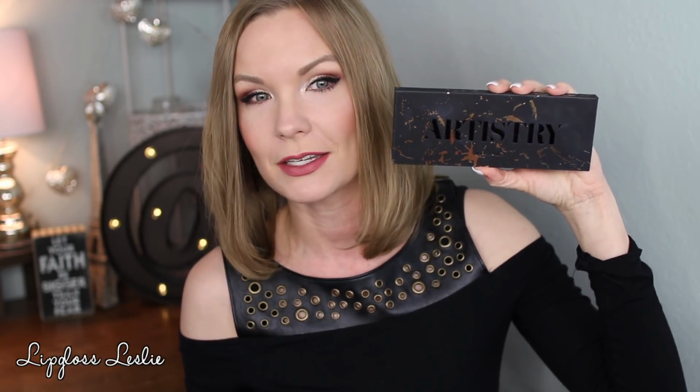The first eye favorite for the week is definitely this palette right here. This is the Bad Habit Beauty Artistry palette. I am just blown away by this palette. This looks like a high-end palette. It feels weighty like a high-end palette. I mean, it is cardboard, but it's a nice cardboard, and it's beautiful to look at. It's so pretty. Did I say what this is? I think I did. It's the Bad Habit Beauty Artistry palette, and I absolutely love it.